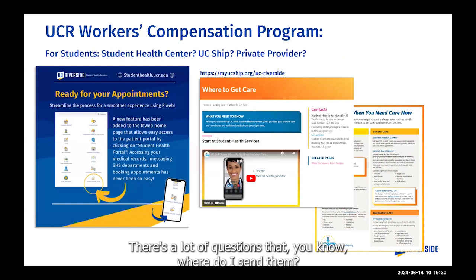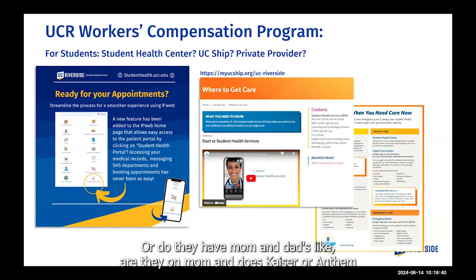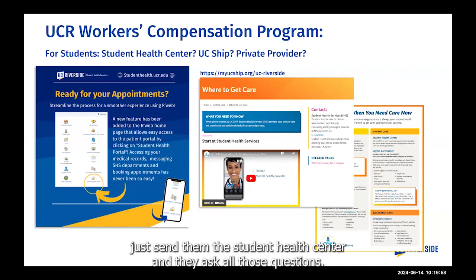There's a lot of questions about where to send them. Do they have UC SHIP, which is the UC form of insurance for medical injuries and stuff like that? Or are they on mom and dad's Kaiser or Anthem Blue Cross? I get all those questions. You don't have to ask them. If you're a student, the first place you should send them always is the Student Health Center, and they'll figure it out. So don't waste too much time figuring out what kind of insurance they have. Just send them to the Student Health Center and they ask all those questions.